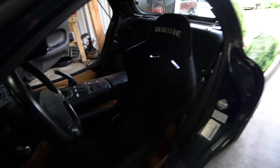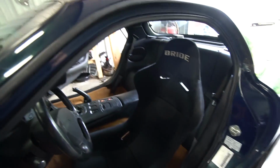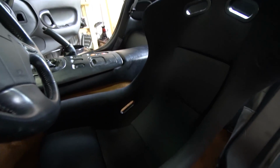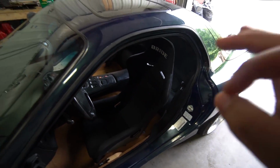It seemed like we lucked out pretty damn good because this is the perfect seat for the car. I love it because it is a nice Bride bucket seat, but it's super low key. It's nice and clean. The black cloth matches so nicely. I think it's the perfect seat. Once we get the black carpet in, it's gonna be beautiful.